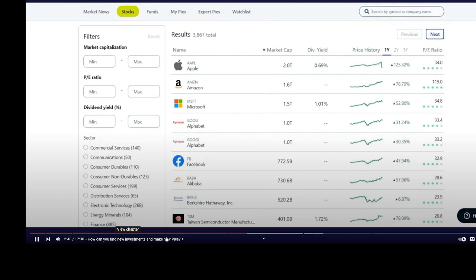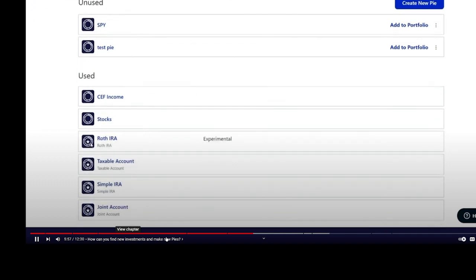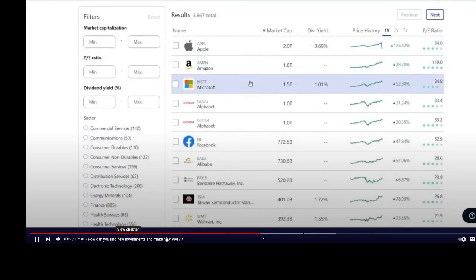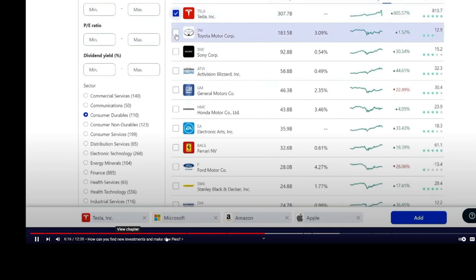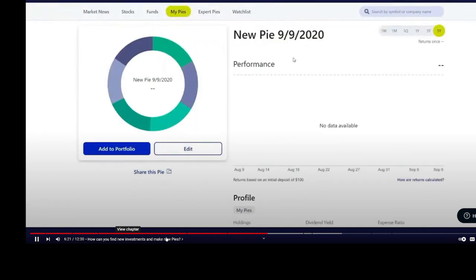Under the My Pies section, you can see any custom pies you have created, both used and unused. You can see that there are pies with a star in the middle. These are the root pies for each account you have. If you want to create a custom pie to use as a slice in one of your accounts, you can click Create New Pie here. You can search for stocks that you want to add and add them by selecting the box next to the stocks you want. They will show up at the bottom of your screen, and you can click Add when you are ready to create your new pie.